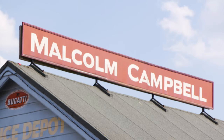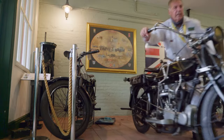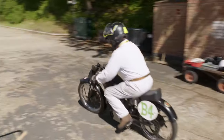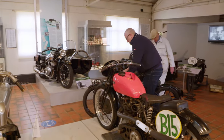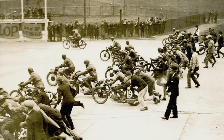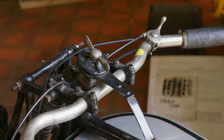Brooklands ERA shed is home to some of Britain's most amazing racing bikes. They're kept in fine fettle by volunteers and custodians. And some exhibits are lent to the museum by owners like Charles and Roger Bird. They own a 1928 Model 18 Norton, which won the Grand Prix at Brooklands in 1927. But after a life-changing injury, Roger made a big decision.